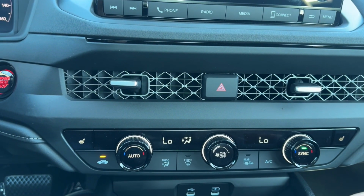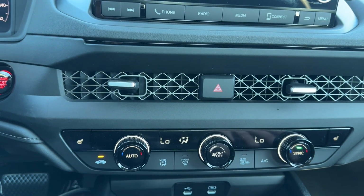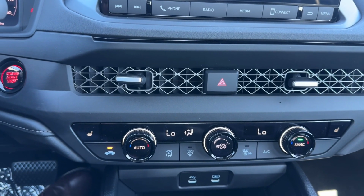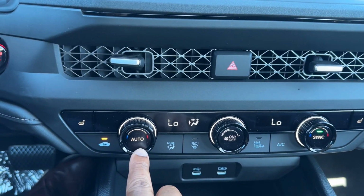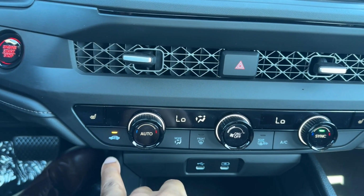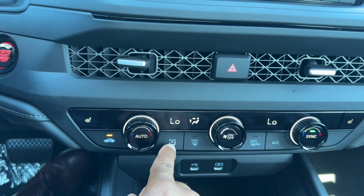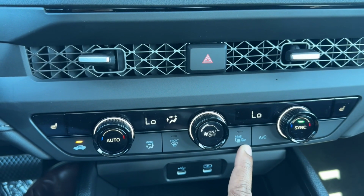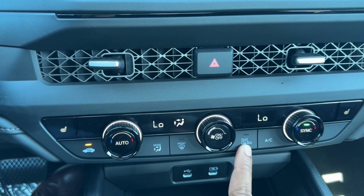So there are little things that you don't get on the LX that you do get in the EX, and this is why you get the EX. Same thing with the power seats. That's only on the EX and up as well. But you do have auto climate control, a nice touch to have. Air circulation, your modes, front defrost, back glass defrost, and you have heated side mirrors. LX I believe is just back defrost, and that's it.